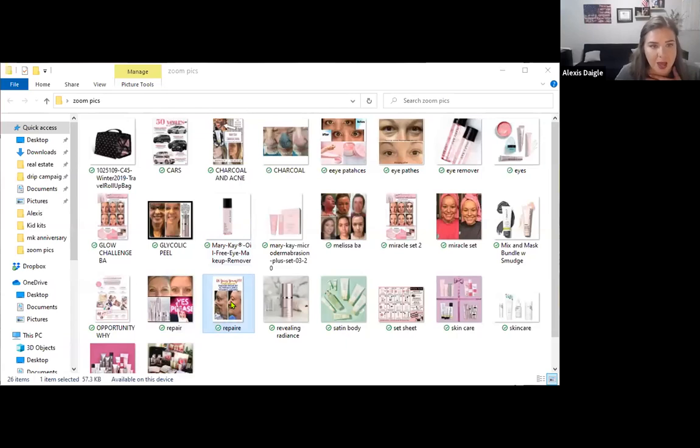And let me also show you here. So this is a week difference here.